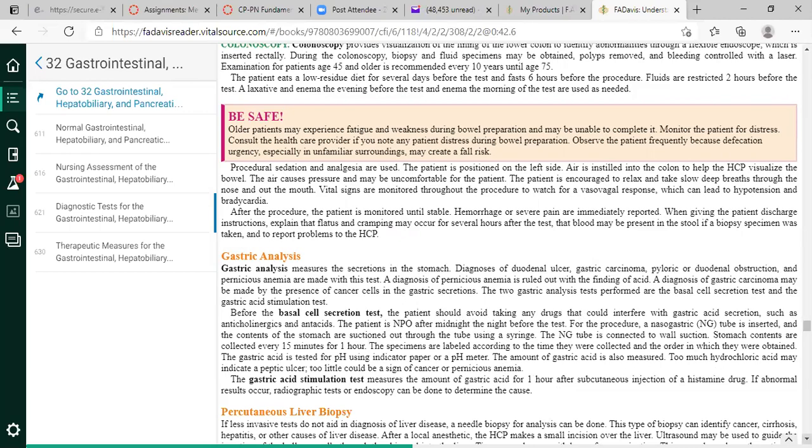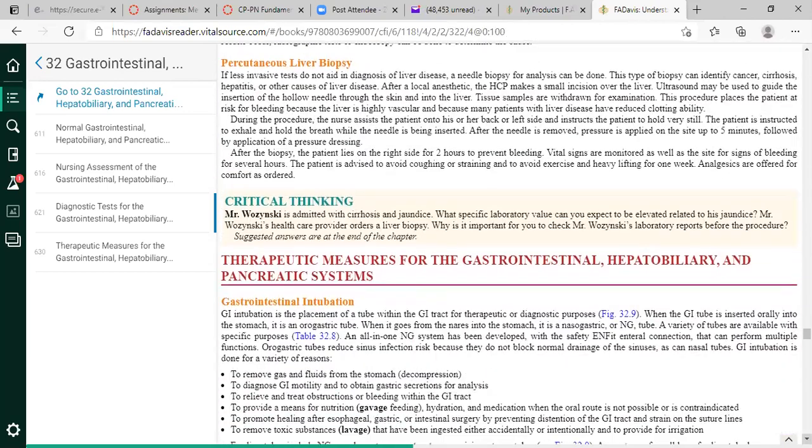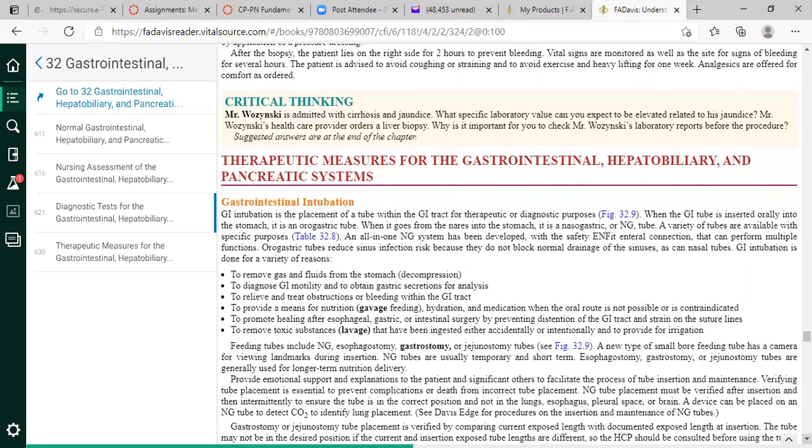And some of this information is repeat based on things we already talked about. Percutaneous liver biopsy. We talked about it, the biopsy can be used to check for cancer or another pathological disease. And with those biopsies, we know we need to be monitoring the site. We need to be getting vital signs on the patient because we know vital signs are an indicator of health.